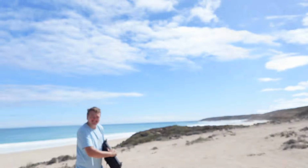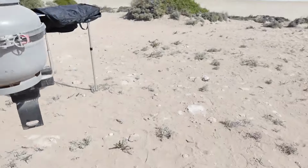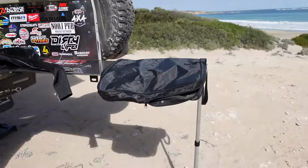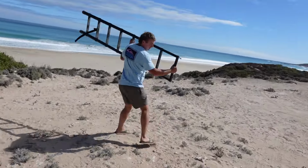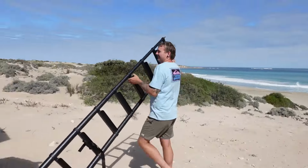Alright, we've just pulled up to camp tonight, found a nice flat spot. Well, we had to make it flat. Just pop some Max Tracks under the wheels. So I've got one under that side, and then we put 3 under that side just to level the car a bit more. Table's super high, and Kev's just gonna do the ladder. That easy.